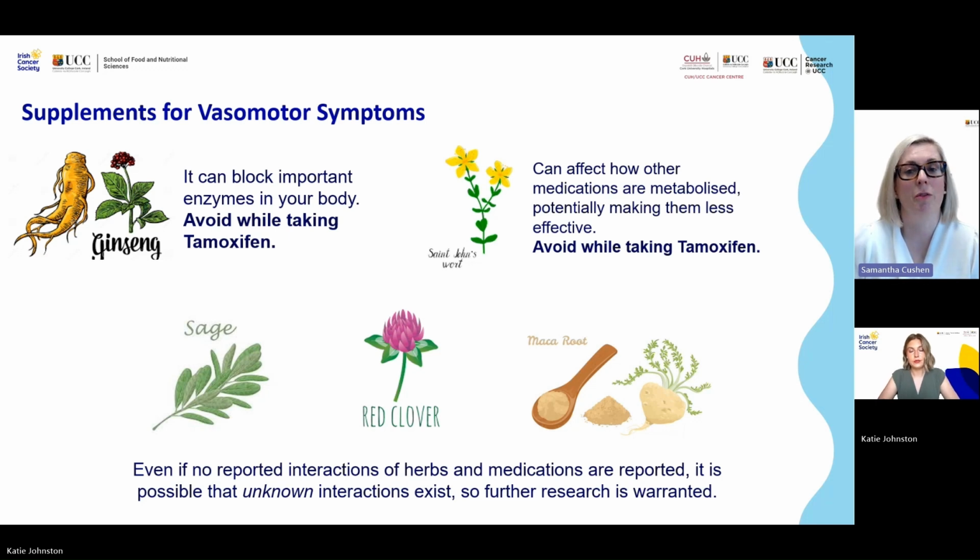And so that's why it's best to avoid these, whether they're in a single format, like you buy sage or red clover by itself in a pill-based format, or if they're included in a menopause dietary supplement. So any of the supplements that have Meno in the title of the supplement, look at the label and see if any of these are in the ingredients list. And if they are, it's best to avoid.